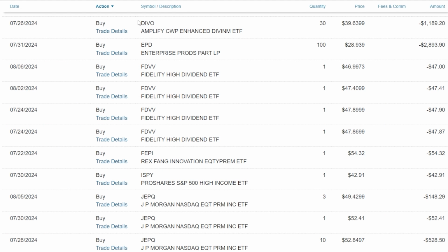So to jump right into it, guys, this is inside of one of my portfolios, and like I said, I do have multiple different portfolios on different brokerages, but this is one of my main portfolios. This is one of the larger ones. So just to give you an idea of some of my purchases of different dividend paying stocks and ETFs over the past few months, like I said, I thought it'd be kind of fun to go through and honestly kind of interesting for me to even go back and see what I've been buying over these past several months.